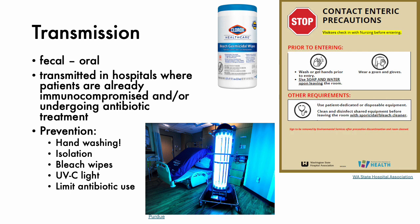Again, hand sanitizer does not kill C. diff spores. Isolation precautions are also important, so gowning and gloving before entering a C. diff room. Bleach wipes kill spores, so any equipment that's taken out of the room should be wiped with bleach, and also surfaces within the room should be wiped with bleach periodically. And then when a patient is discharged, a UVC light is really helpful to kill off spores. Usually it sits in there for like 20 or 30 minutes after a patient is discharged and the room is initially cleaned.